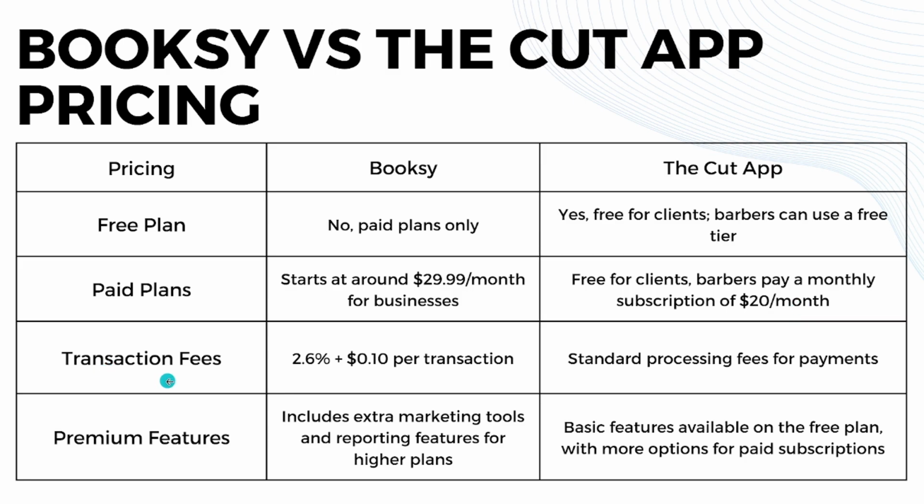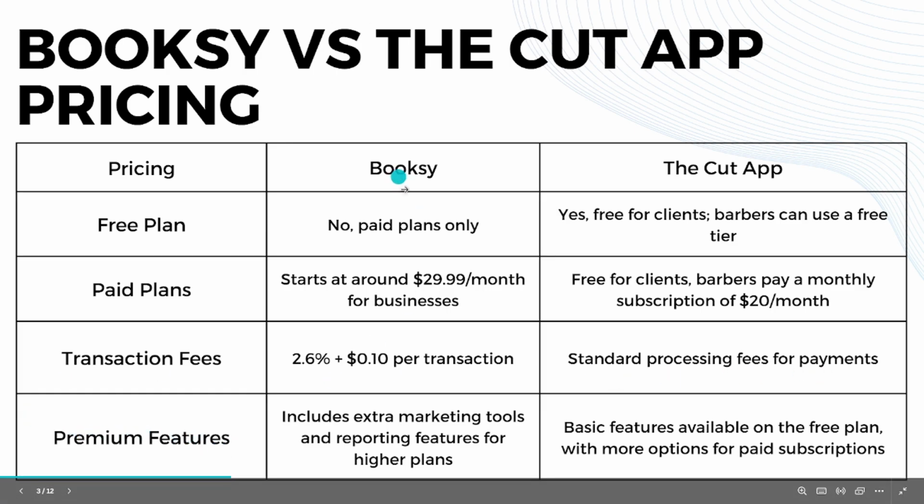When it comes to transaction fees, Booksy charges 2.6% plus $0.10 per transaction, while The Cut app has standard processing fees for payments. For premium features, Booksy includes extra marketing tools and reporting features for higher plans like Business, while The Cut app has basic features available on the free plan with more options for paid subscriptions. So that's it for the pricing comparison.